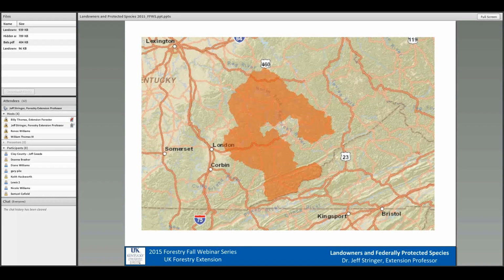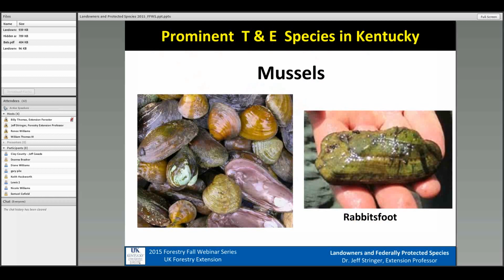Okay? And we've also got mussels. Like I said, we have like 2 pages worth of mussels listed, and they're real pretty. Some of them, you can see the different colors there, and that's a rabbit's foot mussel you see right there, and it's listed.